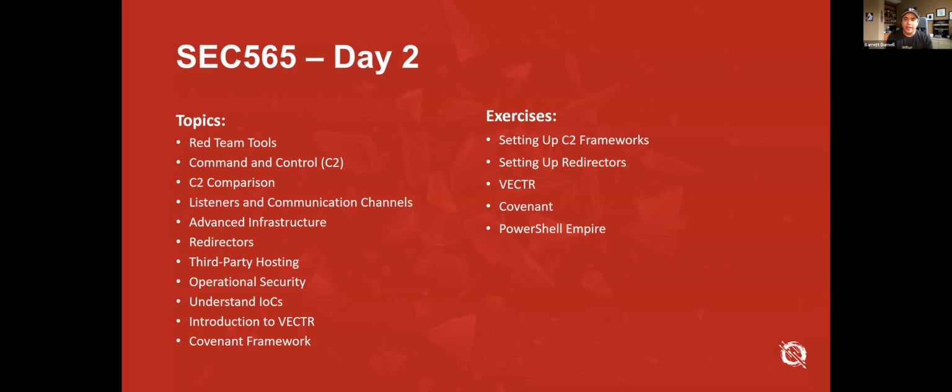We're going to spend time with Covenant, PowerShell Empire, and then, as I mentioned before, redirectors. It's important for you to understand networking, how things will be routed from that implant out to your C2. Oftentimes, if you're going through some of these exercises to learn about these C2s, you'll notice that it's just a direct connection, right? You've got some sort of test system that you're working on. It talks right back to your C2, and we want to break apart.